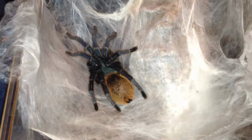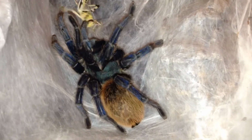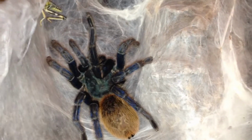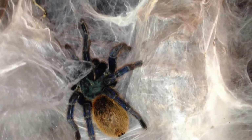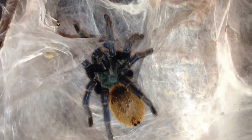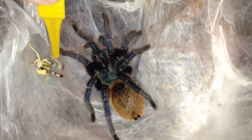Back in a sec. This is my GBB female, Jezebel, and I think she's in pre-molt, but I'm going to see if she's hungry anyway. Yeah, she's just showing a threat posture. She'll be in pre-molt. She's webbing up quite a bit. So half of that webbing's actually off the top. I'm just going to take it out because I don't want to cause her any more stress, especially while she's in pre-molt. Okay, we shall leave her be.